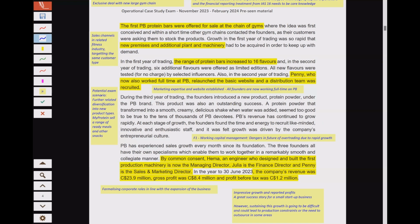Okay. So I put here potential exam scenarios. You've seen how bars became powders and what success that was and how revenue grew from that. So it would be a common exam trigger that another product type, not another flavor, but another product type, is introduced, maybe ready meals, or maybe, let me think, salami type snacks, or maybe a range of, I don't know, there's all sorts of proteins you can get, like seaweed protein, things like that.